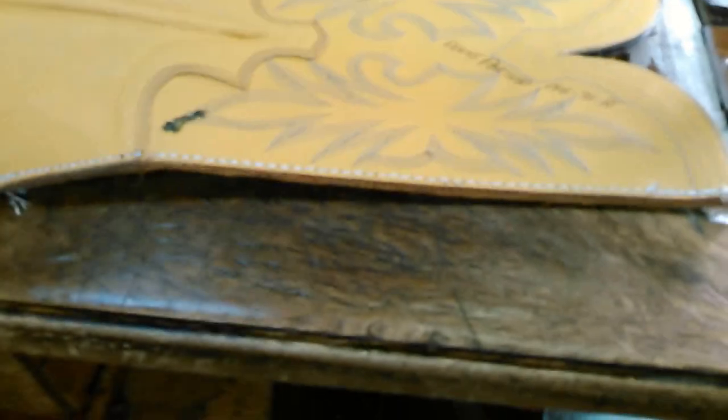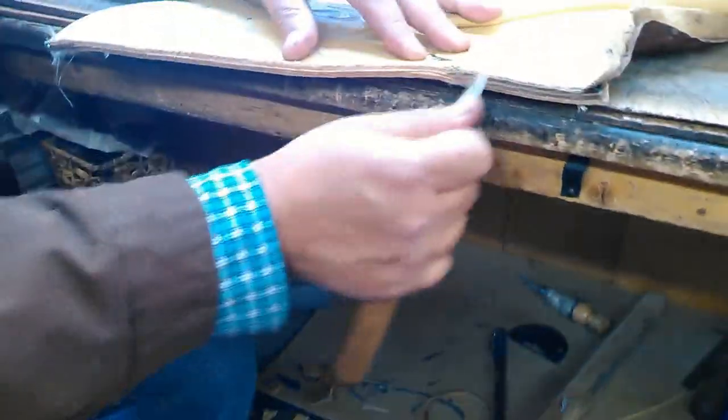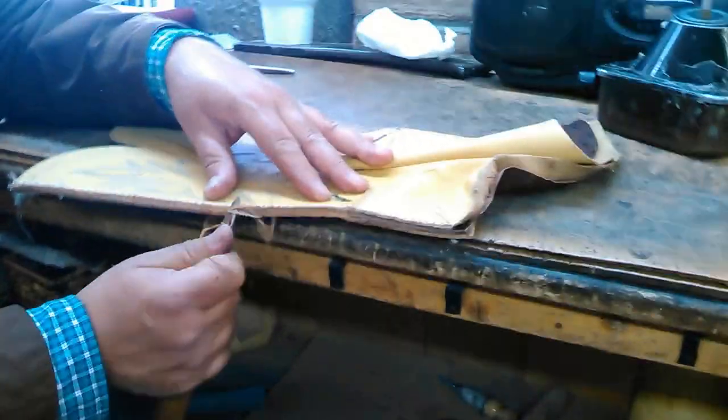He does your side seams. That would be this right here. If you see the side seam right here, he does all that. He does your stitching. He also does specialty pull straps with the boots. He's skiving down the excess on that side seam. Very cool. Awesome work.